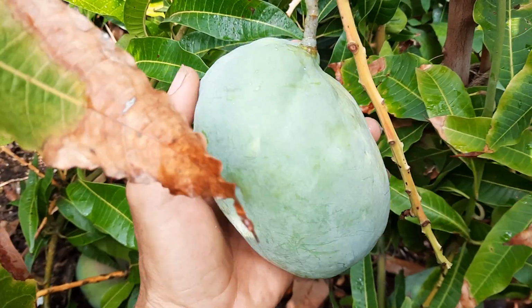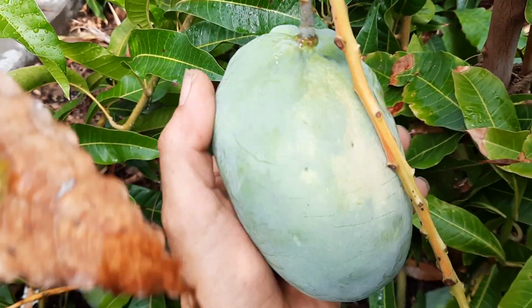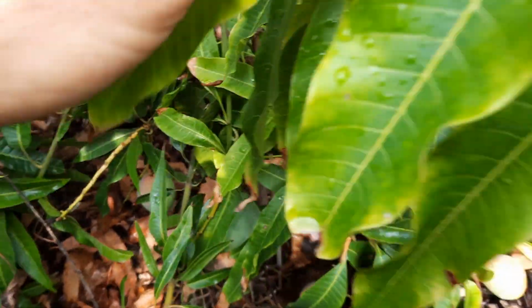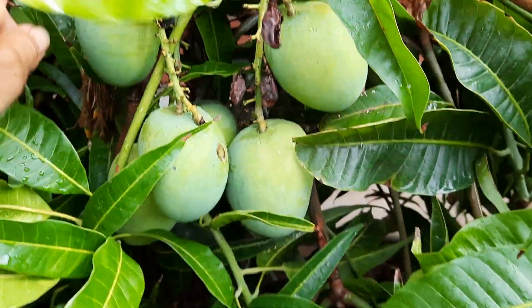Giant mangoes and perfect skin. Do you guys see that? These are absolutely perfect mangoes. So these are all planted. Oh man, look at that group. Look at that, guys.